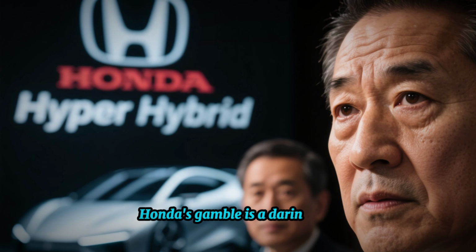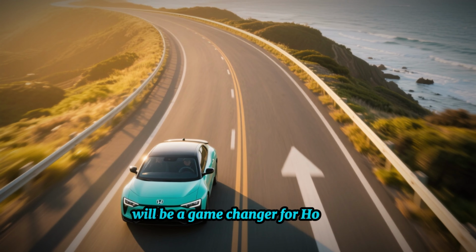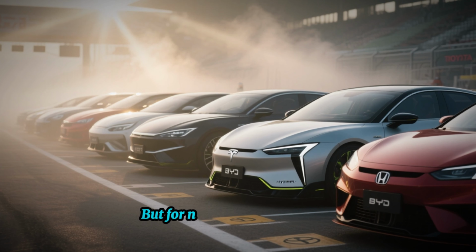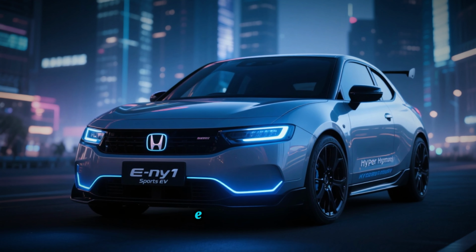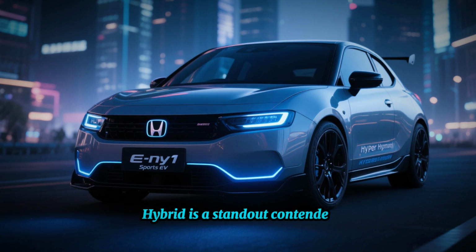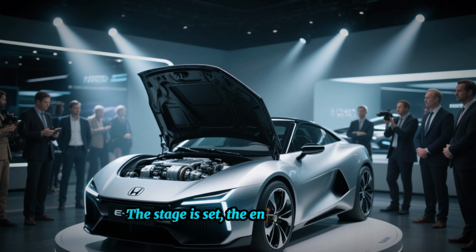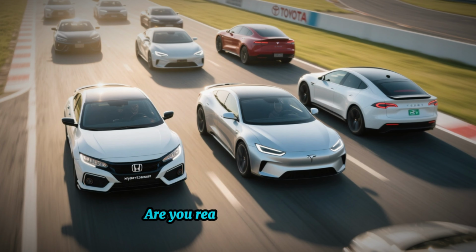Honda's gamble is a daring one. The success of the hyper-hybrid will be a game-changer for Honda and the future of driving. Will it be a triumph or a detour? Only time will tell. But for now, the race continues. As the automotive world hurtles toward electrification, Honda's hyper-hybrid is a standout contender. Whether it wins the hearts and minds of consumers and policymakers remains to be seen. The stage is set, the engine is revved, and the race for the future of driving is in full swing. Are you ready to join the ride?